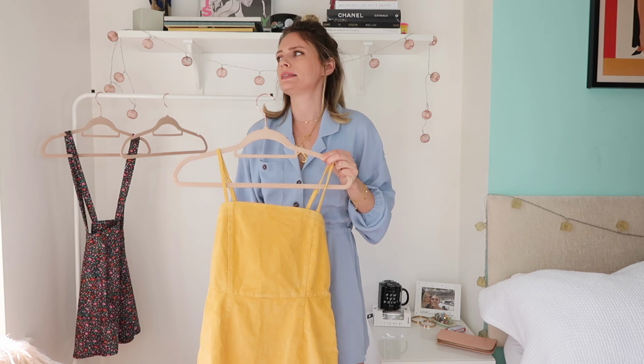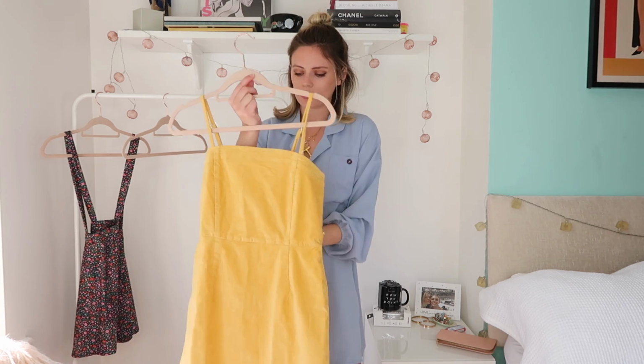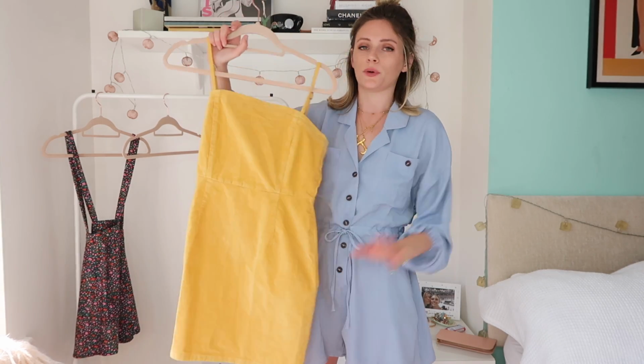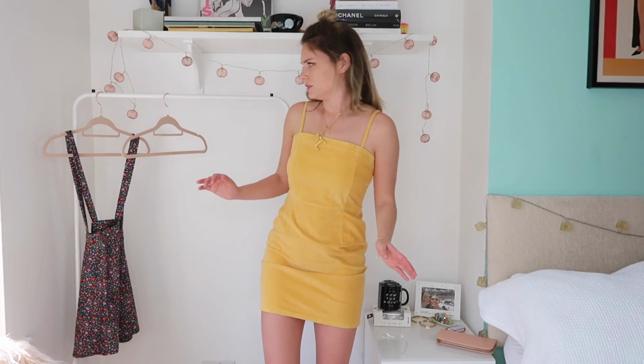Jessica, please, we're talking about the yellow cord dress now. So yeah, I'm gonna, wow, it actually got louder. Sorry, you're just gonna have to have that in the background because I'm on a roll. Ow. Do that every time.